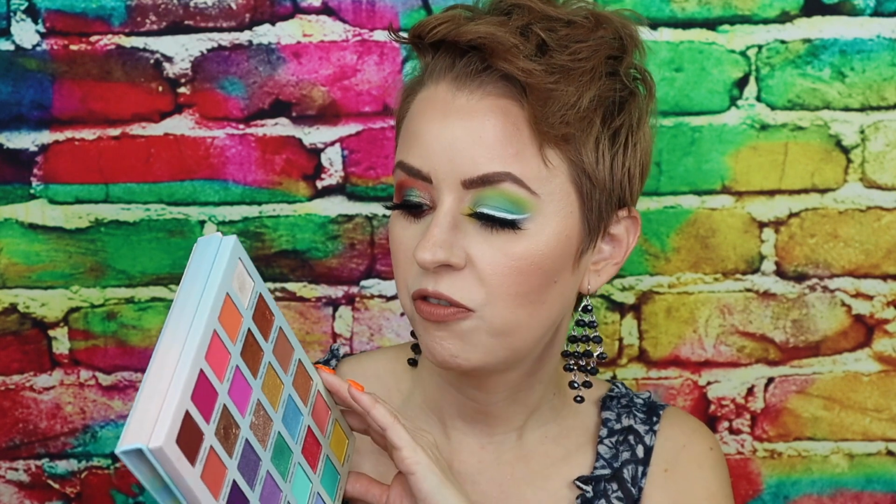What I was doing with the mattes was mainly packing them down and then slightly blending them as I would go. For me, that works really well, especially if you want that shade to really pop. You want that matte shade to be the focal point. Just work on packing and then slightly blending the outer edges, and you'll definitely get the pigmentation that you want. Although these are highly pigmented, no fallout with the matte shades. The shimmer shades all perform really well.